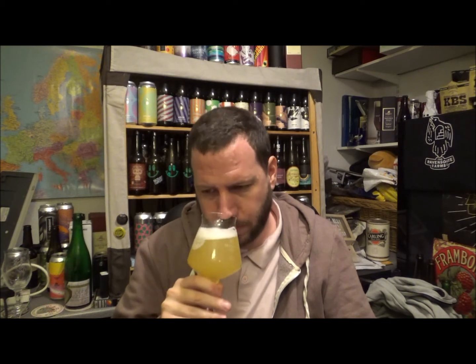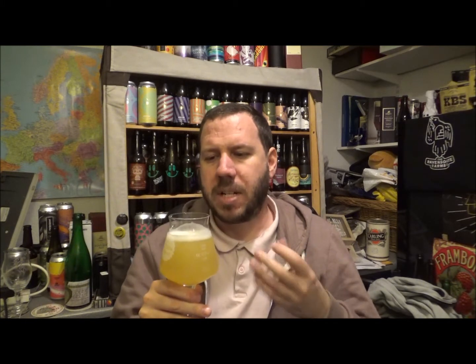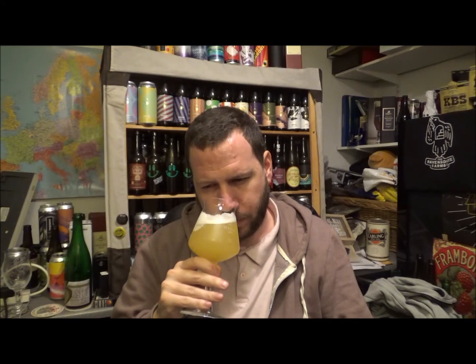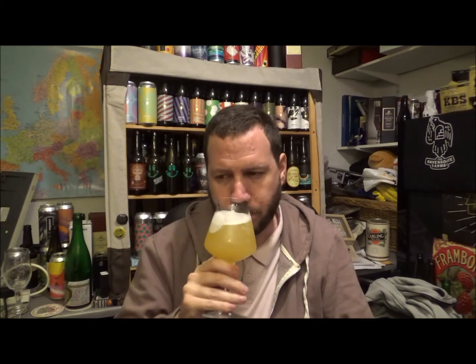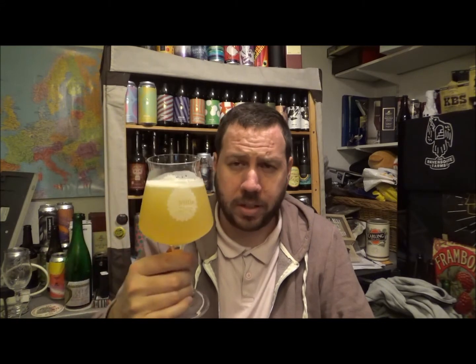I'm getting a big lemony zest, slight lemon pith, a bit of passion fruit, some pale stone fruits in there, a touch of grapefruit, but not too much. A bit of passion fruit, maybe a touch of pineapple, but it smells really good still, so I'm pleased about that. So let's tuck into this one. Cheers.